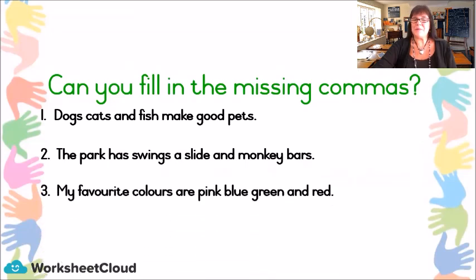Number three, my favorite colors are pink, blue, green, and red. There's a list of four colors. Where would you put the commas? After pink, after blue, after green. Oh dear, not after green. So you would have a comma after pink and blue. Quite correct. We'll see the answers now.